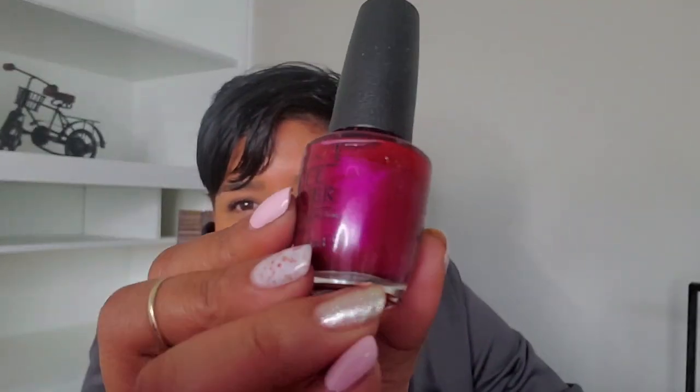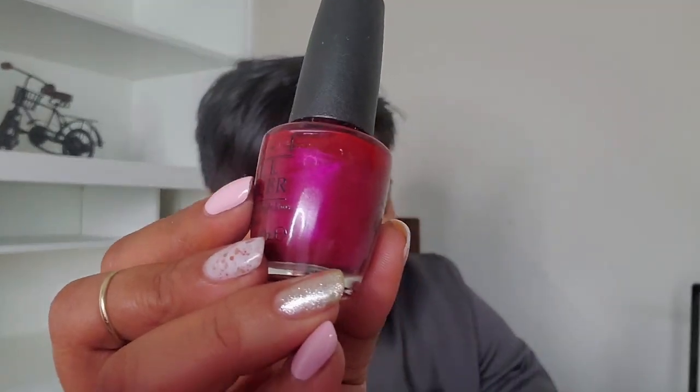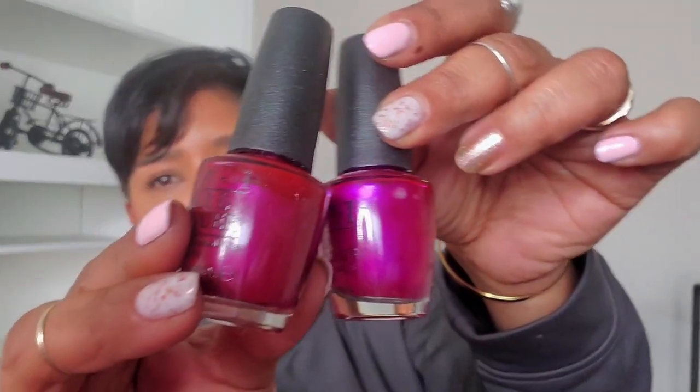Think Glogg is Friday, or think Glogg is Friday. It's over. That's so funny. This one looks very similar to this one. Oh, nope, it doesn't. I thought it did, but it doesn't.